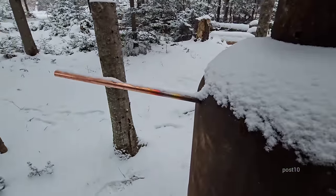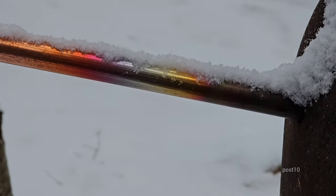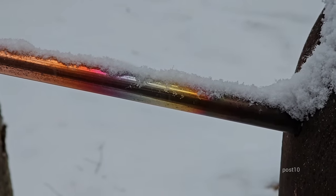Wow, that is pretty. Look at that. The temper of the copper got ruined. It looks like a rainbow.